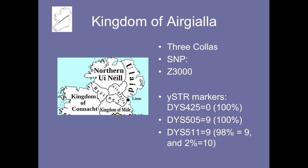Now, a null marker means they couldn't read it, but you will find that the men in this group have a zero for DYS425. That's unusual, so it's another indicator of Z3000, as long as you have the other markers as well. So you can use your markers. This is my point: don't throw those markers out. They are still very valuable for identifying SNPs that you could be positive for. So that's the Three Collas from that particular SNP.